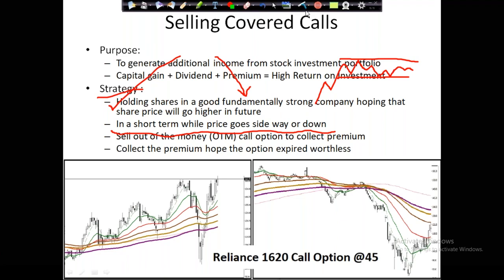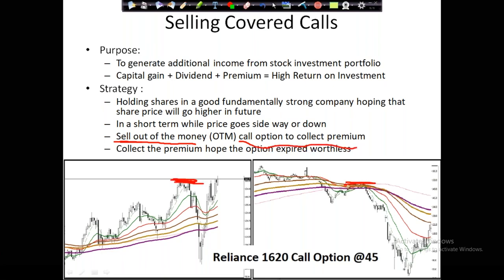What exactly to buy? It's coming out as buy in my mouth, but we are not talking about buying. Remember, we are talking about selling the option, the call option. Sell an out of the money call option and collect the premium. Here, suppose this is the resistance line. We know that price will drop from this area.